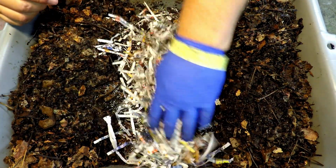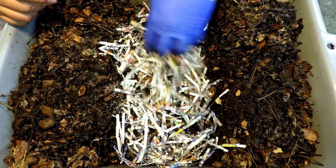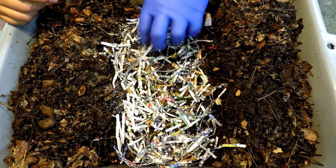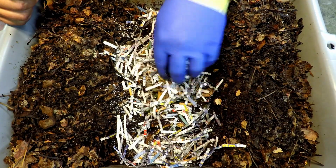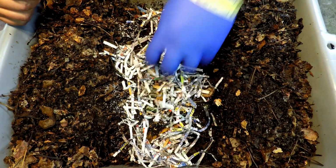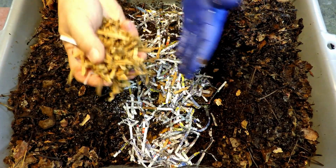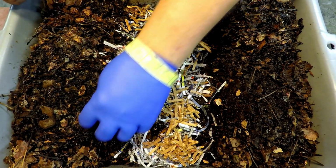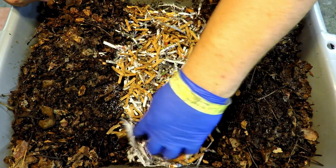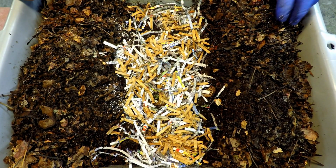We'll take a little bit of this dry shredded paper that I've got here on the side. Paper slash cardboard, but it does look like it's mainly paper, newspaper. I'm pretty sure I have cardboard shredded in there too. Hold on. Yeah, I just remembered that I had sort of separated the contents of that bag to have the paper on one side and the cardboard on the other side, so I could pick and choose. So that's pretty cool.